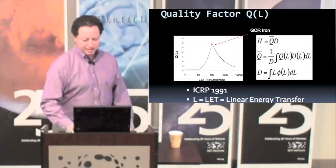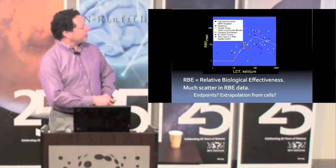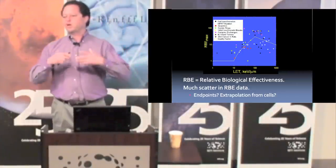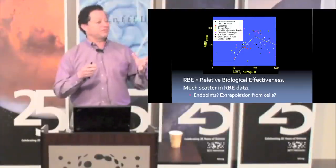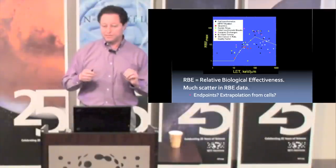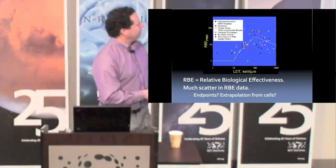And let me show you some of the data that tell you where Q of L comes from. So lots of biology experiments have been done with different particles to try and get at this. RBE stands for relative biological effectiveness. So you take a dose of whatever radiation you're studying, and you expose your cells or your animals to that. And you take the same dose of, say, gamma radiation, where we know that the RBE is 1.00 by definition, and you do that same experiment. And then you take the ratio of the effect, and that's the RBE.